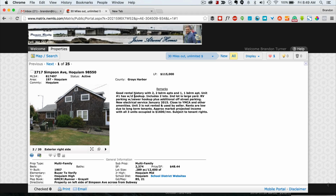So here we go. This is the Simpson Avenue Hoquiam triplex analysis. Enjoy. This is the property. It's 2717 Simpson Avenue in Hoquiam, Washington. Good rental history with two two-bedroom apartments and one one-bedroom apartment. Unit 1 has a washer-dryer hookup. Unit includes 2 lots. Ooh, interesting.